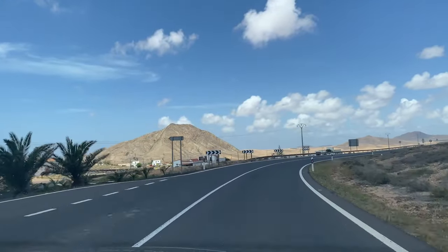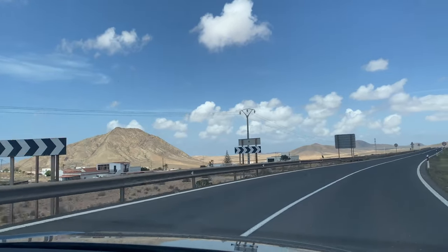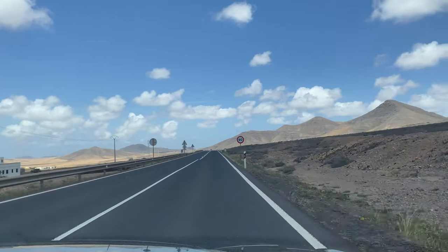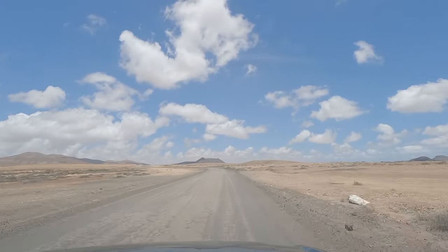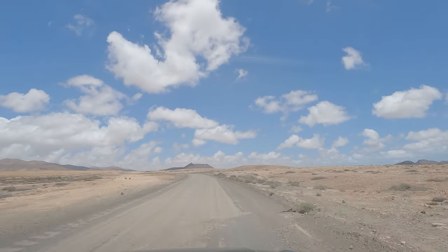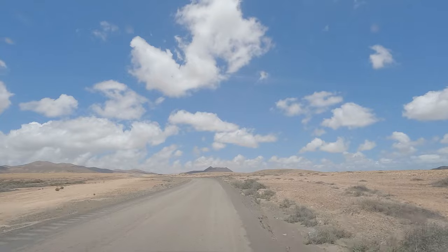Barranco Encantado is a 3-kilometer-long ravine. It can be accessed from north and south directions. The southern access is easier and more straightforward. However, we came to know the northern part of the ravine is more dramatic and untouched.